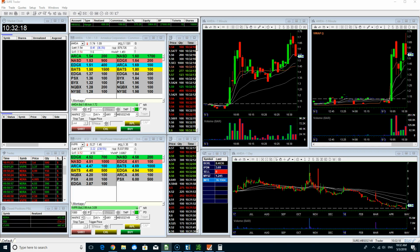So we'll see if this maybe gives us an ABCD setup. Pull back again. Consolidate in this range.